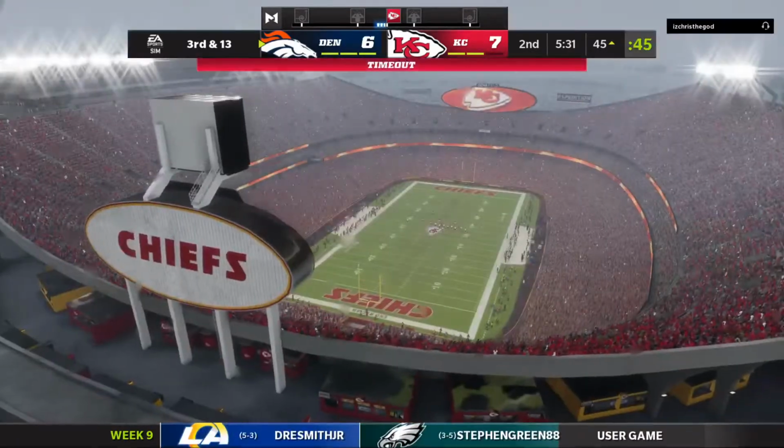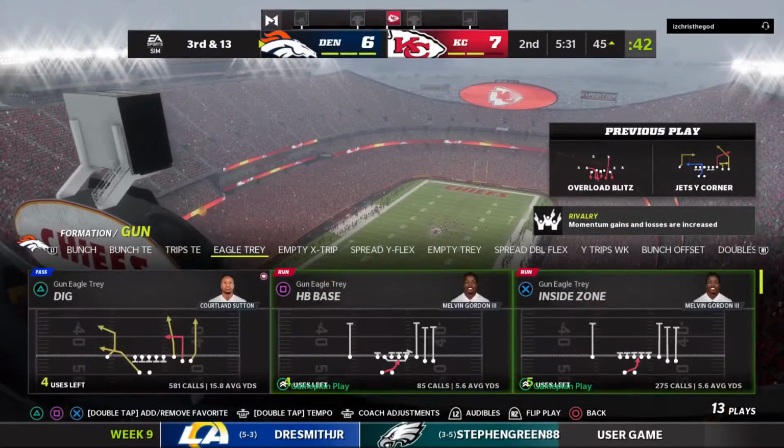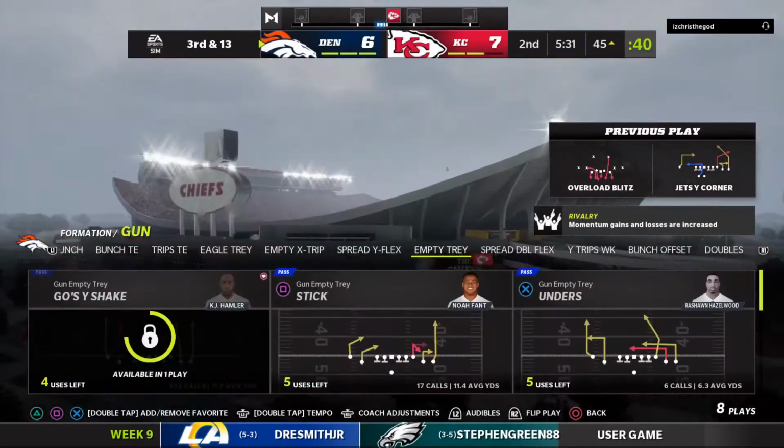The Broncos on third down. A perfect 3 for 3 as they look to keep that streak going. This is going to be 3rd and 13.